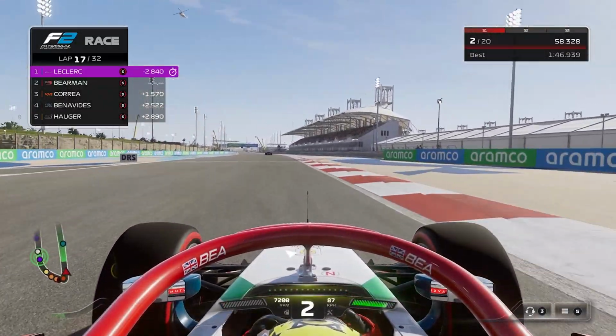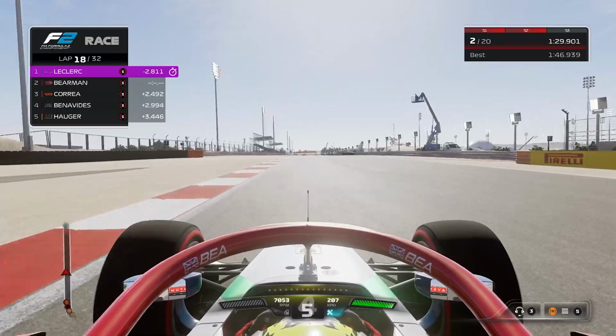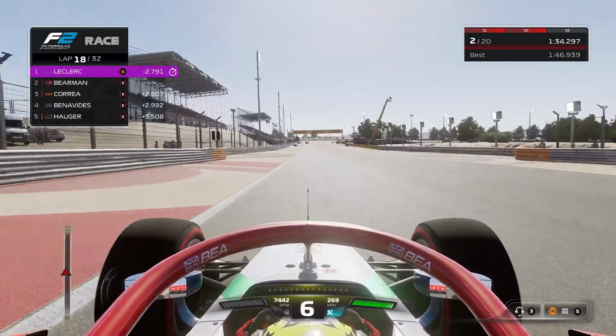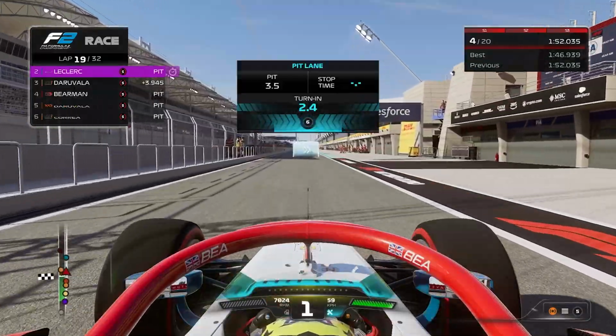I think Leclerc's starting to really struggle with those tyres, because we aren't going that quick. We are closing down on them. We've only closed down a couple of tenths. We're keeping it at 2.8. Plenty of time left to go in the race. But what are we doing on strategy here? Well, what are they doing on strategy? We know what we're doing.